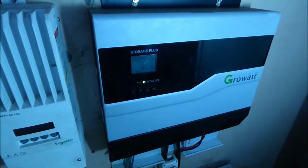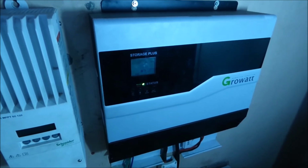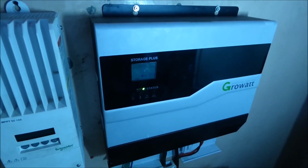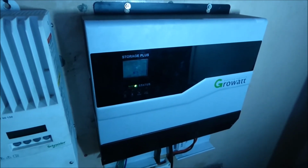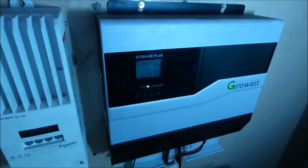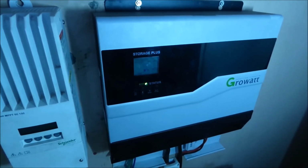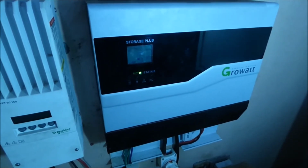They promised us support, and so far they are giving us support. What else did they promise us? They said by the end of March, they're going to increase the bulk and absorption voltage and possibly give us a programmable time for that. Instead of it being an algorithm that they use, we ourselves could program the bulk and absorption time. So they're telling us they're going to make it 59 volts, which is important for the kind of batteries we use.